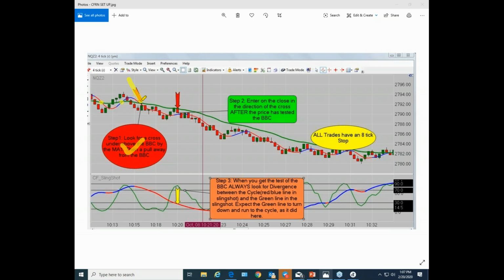So that's giving you an indication. That's the first step that kind of lights the match. It puts everything in motion. Once you get the cross, in this example, it's a bearish cross, we're looking for shorting opportunities at this point. Now note, I didn't say go short. Go long, go short. I said we're looking for shorting opportunities at this point because the MA1 is red and crossing the BBC. We have that bearish cross.